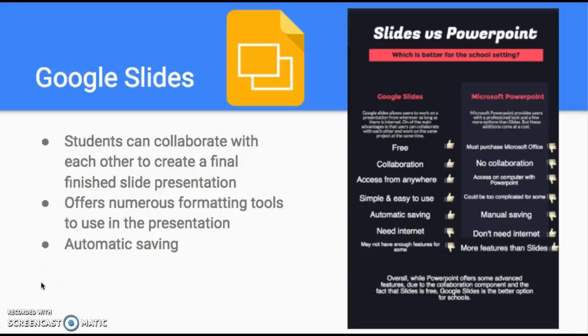Slides is Google's alternative to PowerPoint. It's very similar to PowerPoint, with lots of the same features. In fact, the presentation I'm currently showing you was created using Google Slides. Students can collaborate with each other to create a final finished slide presentation, and it offers numerous formatting tools just like PowerPoint does. And again, automatic saving is also available when you're in Google Slides.